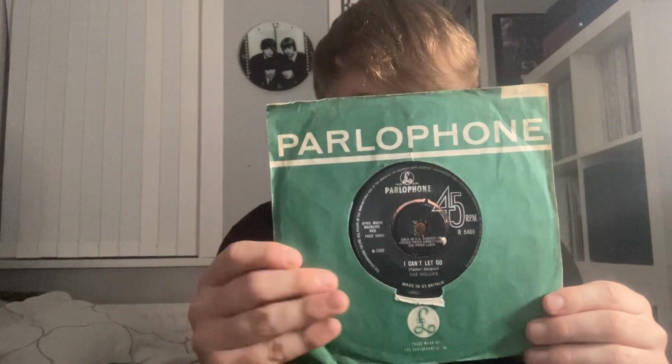Now, the next 45 is one of their smash hits, number 2 in the charts in Britain. It is I Can't Let Go and Running Through the Night. Again, this one, it isn't the strongest of B-sides. It's basically the Hollies doing a country song. That's pretty much the genre of the B-side. But of course, I Can't Let Go is absolutely just a mighty single. It's amazing.